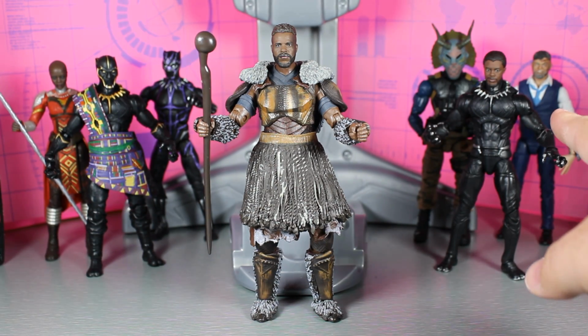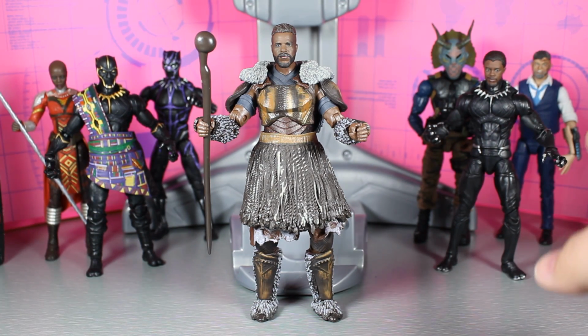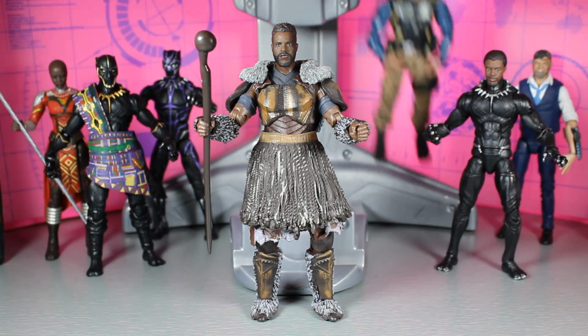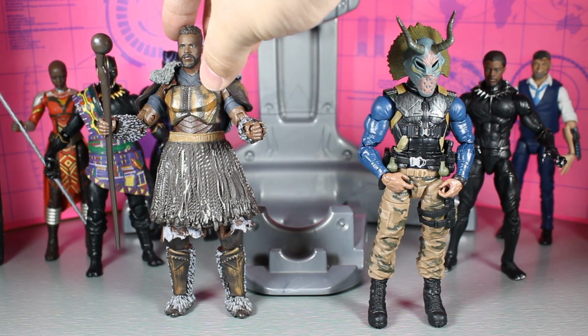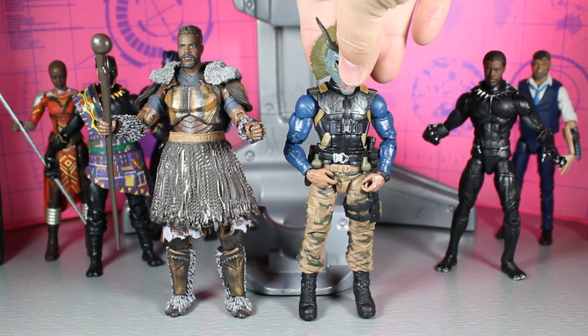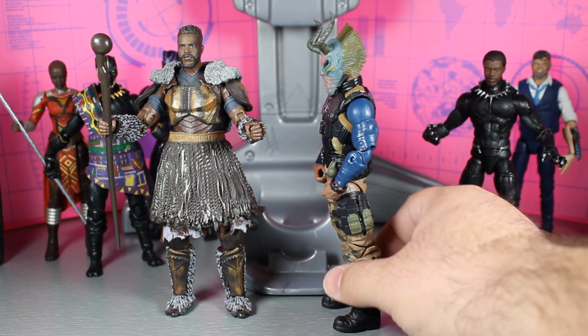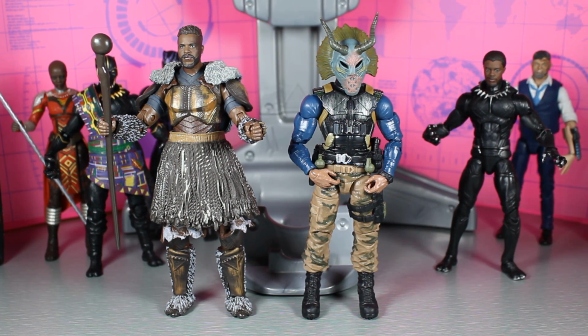Ulysses Claw is my number 2 because we get a new character. And then the arm cannon, I really do like the way that came out. Number 1, of course, is the Erik Killmonger figure in his tactical military suit. Because what an awesome figure this is. And I would not be surprised if this figure makes a top 10 list at the very end of the year. So he is my number 1 figure in the wave.